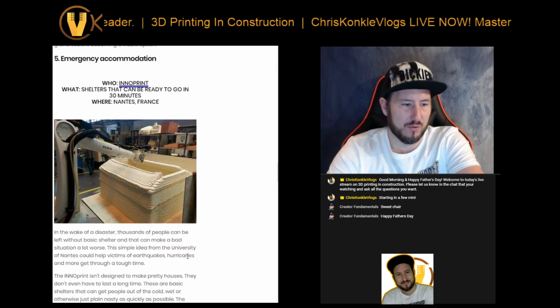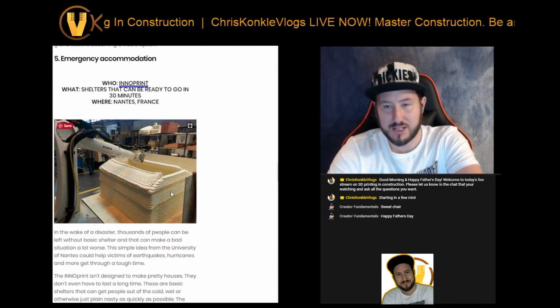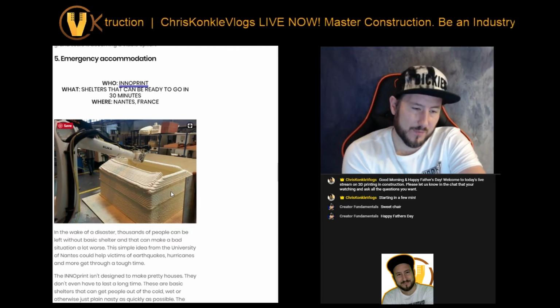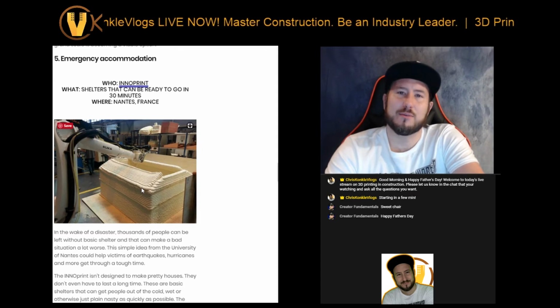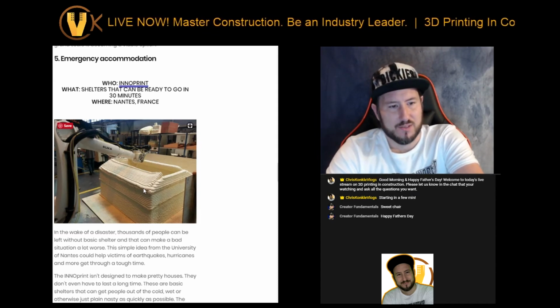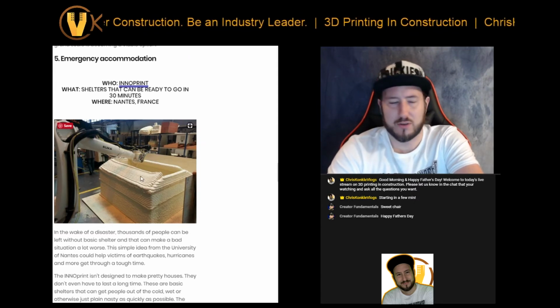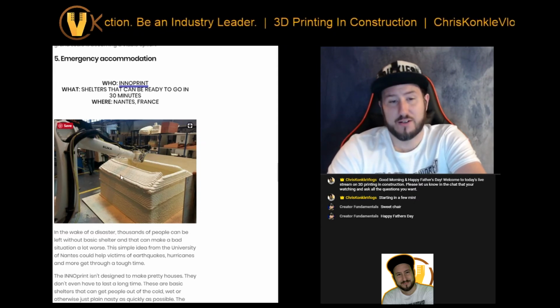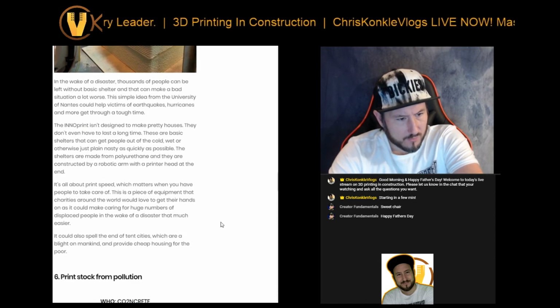We never want to have war again, but could you imagine if it did happen and we needed emergency accommodations because of that? But think about it. All the houses that were destroyed in a hurricane or tornado can be quickly replaced with 3D printed ones, maybe, right? Or what about fires? Fires, yeah. Fires as well. Sorry for interrupting.